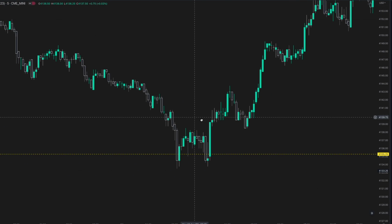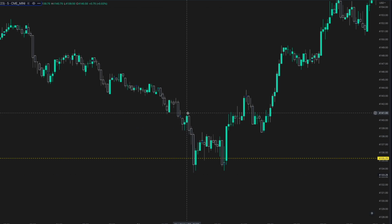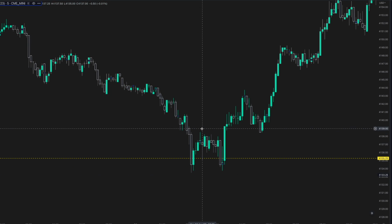Now, as you can see, price came down, swept Friday's low, but it did not yet break market structure. So we had a sweep of liquidity, but no shift in market structure yet. In order to see a shift of market structure, we wanted to see a swing high violated. Now, at this point in time, this was the most recent swing high, okay? And price, as you can see, did not yet push past the swing high here, okay? So still waiting.